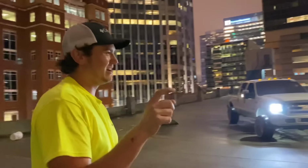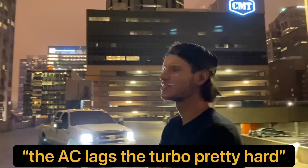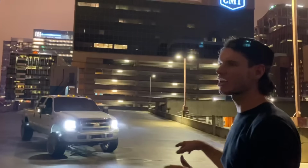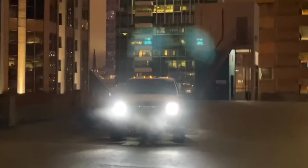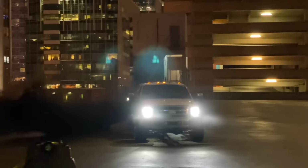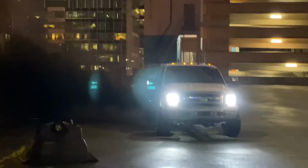AC's on, if you shut it off, it's minimal. It lags the turbo pretty hard. I'm telling you, I've owned this truck for long enough to where I know every little thing about it. Okay, so if the radio or the AC is on, the turbo won't light. Or you're saying if I'm sitting in the driver's seat, the turbo won't light. No, it's lighting. Oh, it's still lighting. It's bulletproof right there, yeah.